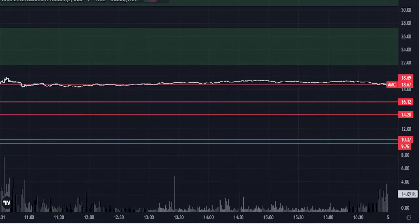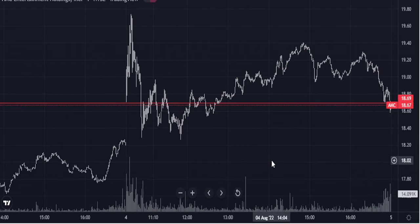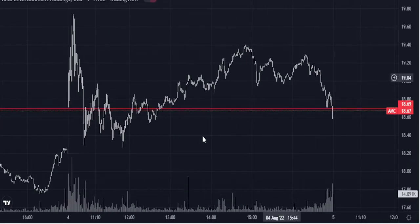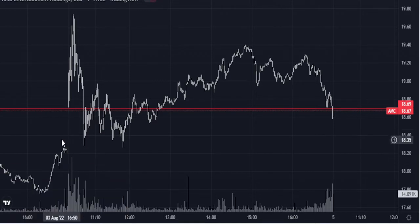How did I know we were going to do a distribution besides this crazy volume at the end? Well, this is a very typical distribution pattern. It comes in stretched out or really thin, like what you'd be looking at at a top. It always starts with the first run up, which this one here magically happens in after hours, so you don't get to watch the run up.